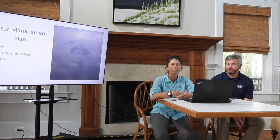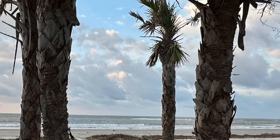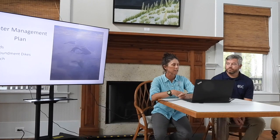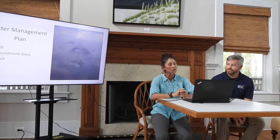And Stephen and I went for a beach walk this morning and put some eyes on the ground, but he's been checking out our beach from afar. We have photos from about 2 weeks ago when they flew the drone over. Stephen also does our yearly monitoring as part of our permit with OCRM and Army Corps with our original breach project. I don't want to steal any of your show, but Stephen will get into that.